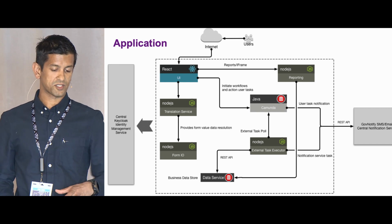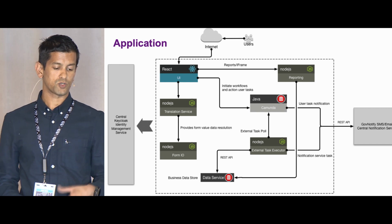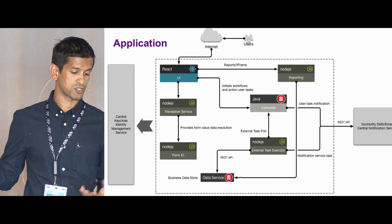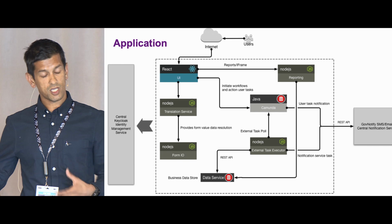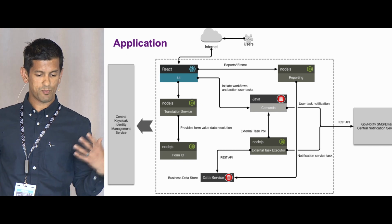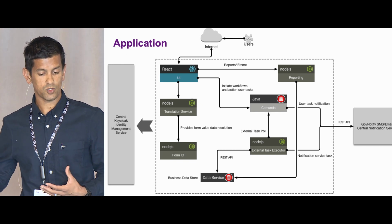And we also have data services that we use over REST to persist the data that's been captured using form.io. Around all of this, we use Keycloak. So Keycloak is quite embedded inside each of the services that we use.